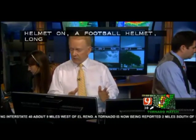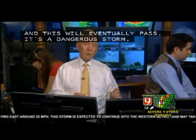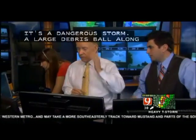So, you know, this will eventually pass, but this is a very dangerous storm. We see a large debris ball right now, right along Interstate 40. So it is smashing businesses and houses. That's what we see in the air at this particular time. So it continues to be a tornado emergency from east sections of El Reno all the way over to Banner, then to Yukon. And this thing is a threat to life and property.